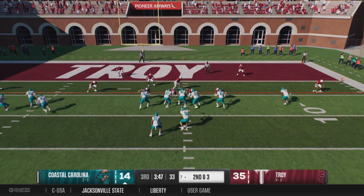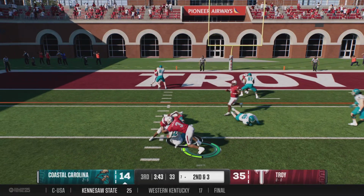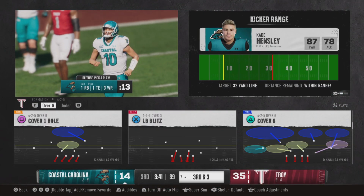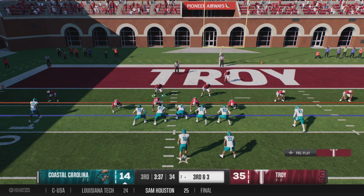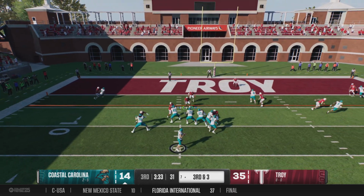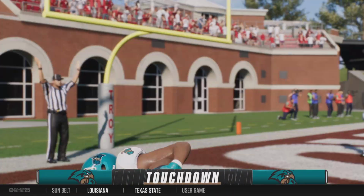Yes, get it to him as fast as I can. When I see him open, he runs the little hitch, get it to him so he can make a little bit of yards after the catch, and eventually that little gain, he's going to bust one of those with his athletic ability. The terrain gets rough this deep in the red zone. 3rd down, they can't pick up the first without scoring. To the air, it's Kim. Snagged in the end zone. Touchdown, Coastal.